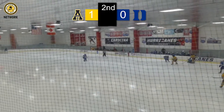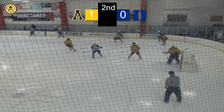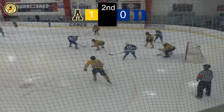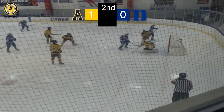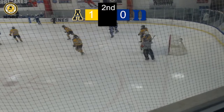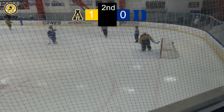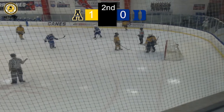Brady lays a big hit along the wall there. 27 lays it off for 19. He goes to 8. He shoots. That's blocked down. In the slot, 27 has it poked off a stick by Casper. Fanned on at the point. That's deflected up and out of play. Duke with a good set of chances there. Mountaineers will switch penalty kill units. Still a minute 24 remaining on that man advantage.